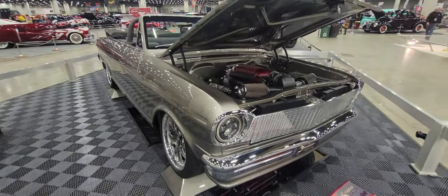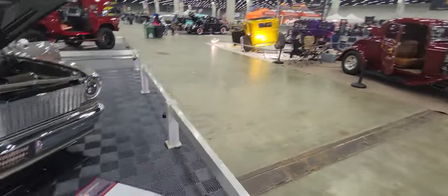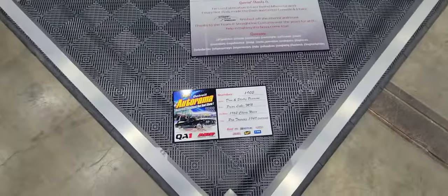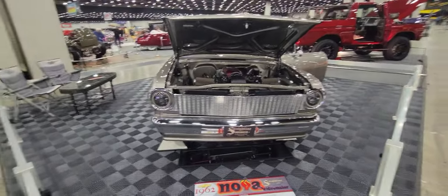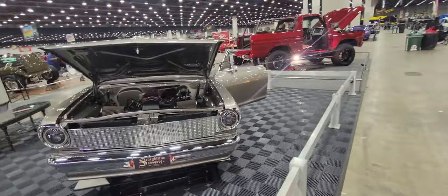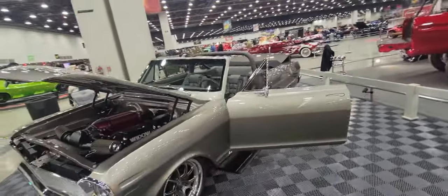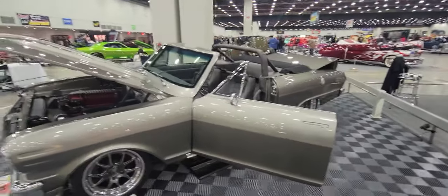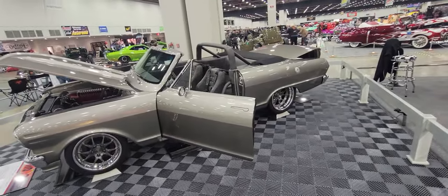Beautiful, beautiful, beautiful. It's a 1962 Chevy Nova. Oh, shows you how much I knew. I thought this was a Ford Fairlane. Wow. 62 Chevy Nova. Wow. Okay. Wow, wow. Once again, another honorable mention.